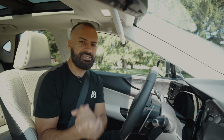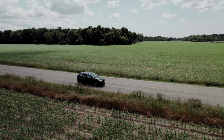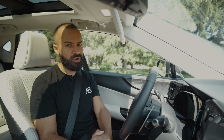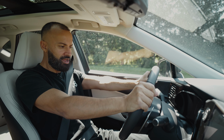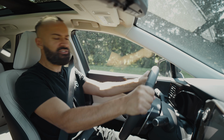Thank you very much. This is a 2.5 liter naturally aspirated hybrid, and it makes 240 horsepower. I tried to find how much torque this makes, and well, I couldn't find it. I've got my drive mode in sport. I've got eco, normal, and sport. I am in sport. So let's see what this all-wheel drive Lexus NX 350H can do.